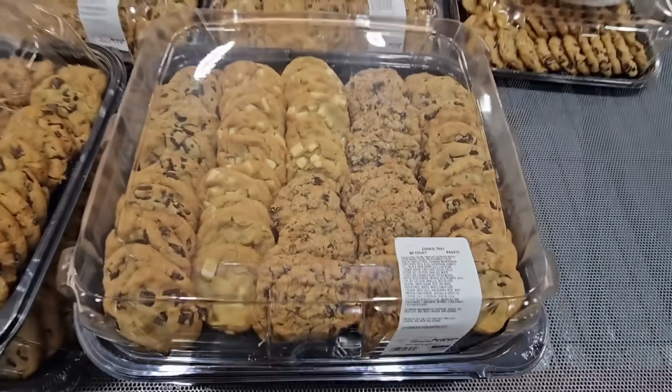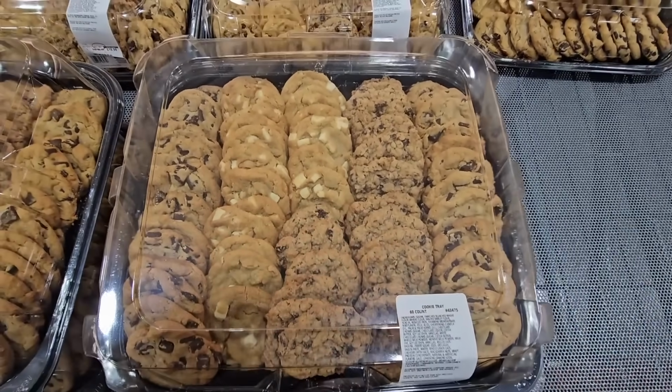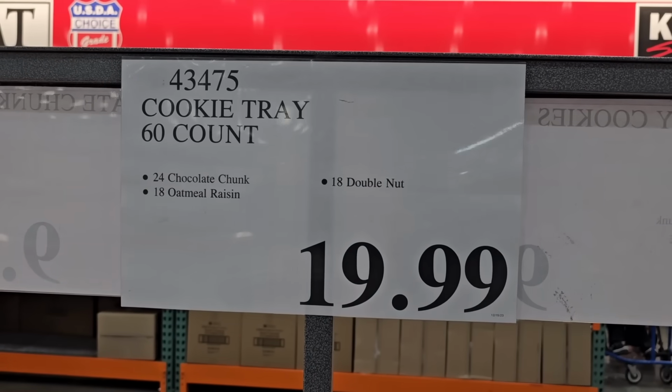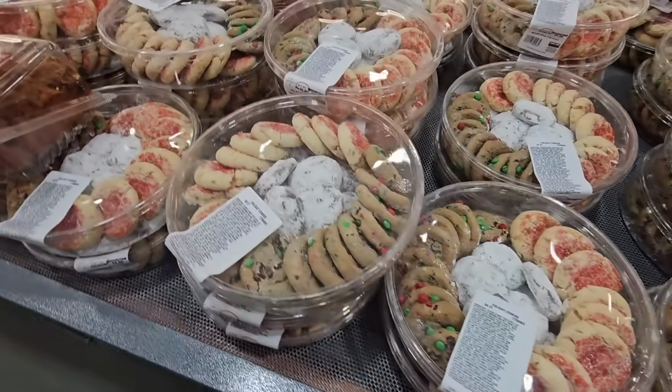And the cookies, look at the size of this cookie tray. You have 4 different cookies. Actually, I think you have 3 different cookies because I can see 2 of the same ones, the chocolate chip on the outside. So yeah, the chocolate chunk, oatmeal raisin, and double nut, $19.99.